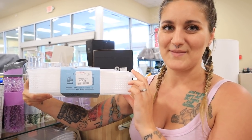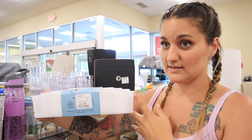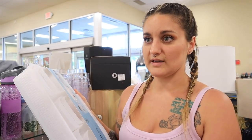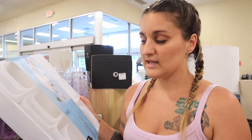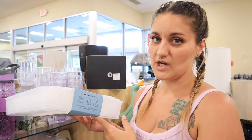Can you see the price on camera? Yeah. Okay, so it's only $12.99, and there are 9 pieces in this set. So that's just a little over $1 each, which is really perfect if you are wanting to organize a space like that where you have a lot of different little things, or if you have 2 spaces you want to organize and you don't have that many things, this would be a perfect one-stop shop.